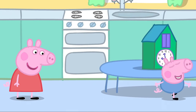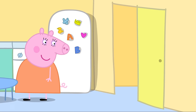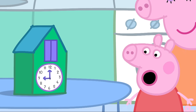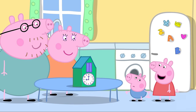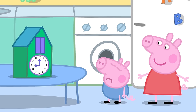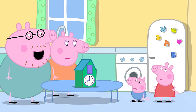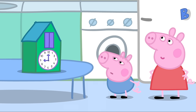Cuckoo! What a noisy little cuckoo you are, George. Cuckoo! Look, it's going to do something. Wow! Silly George, you missed the cuckoo. The cuckoo was really, really brilliant. She went cuckoo and you missed it. Never mind, George. You can see cuckoo next time. But you'll have to wait. Cuckoo only comes out once an hour.